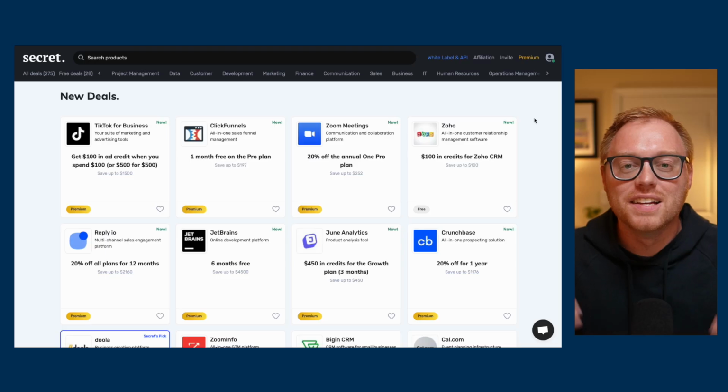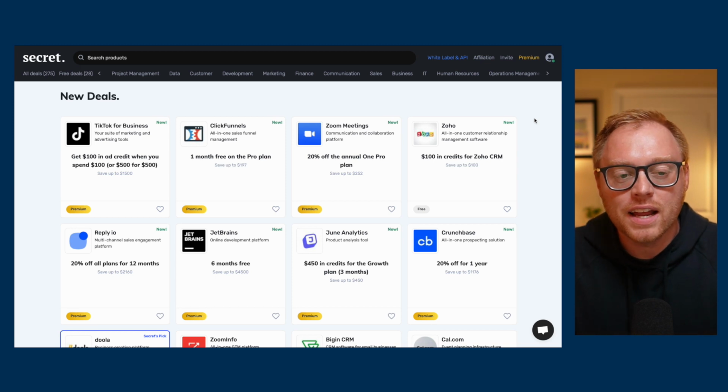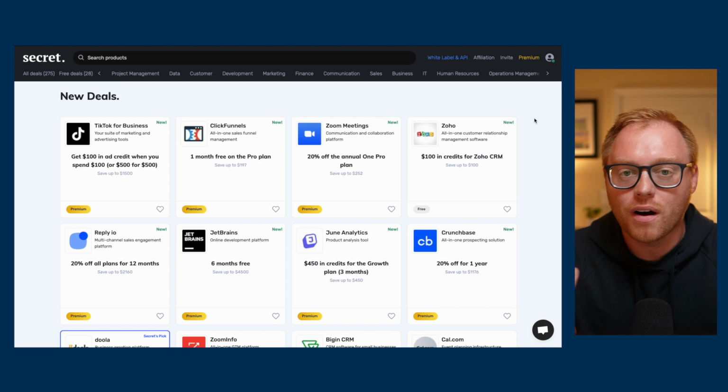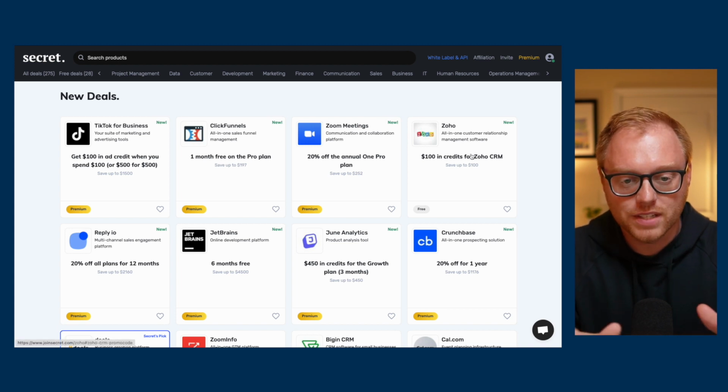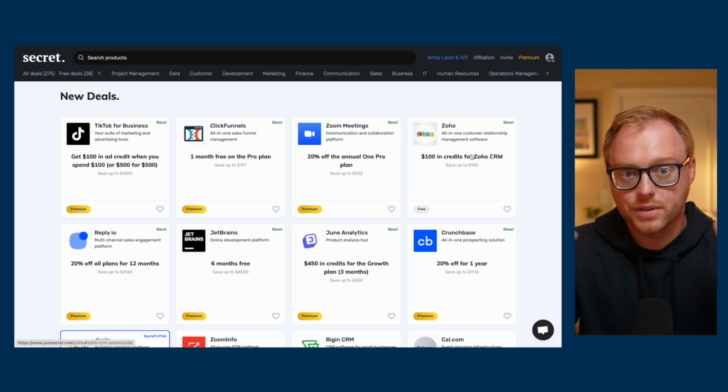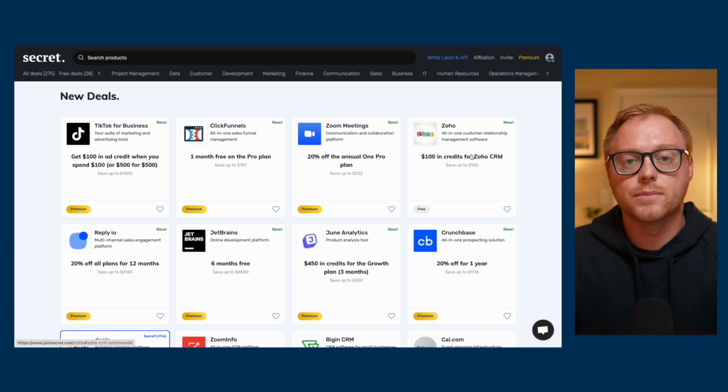Without further ado though, let's jump into Secret so you can see what it's like if you have a premium membership and see if it's worth it for you and your venture. So here we are in Secret and I'm logged in, I have a premium membership. I'm going to show you all the different bells and whistles. Once you sign in, there are two categories on the homepage. One is new deals, and the second is most popular deals.